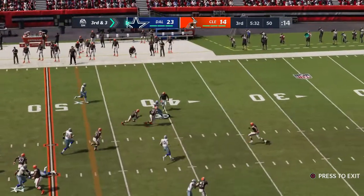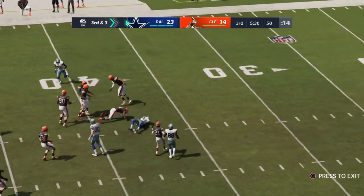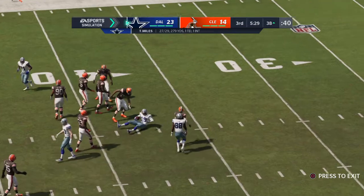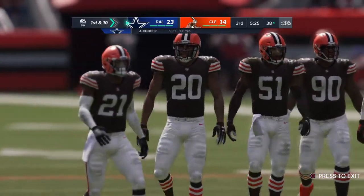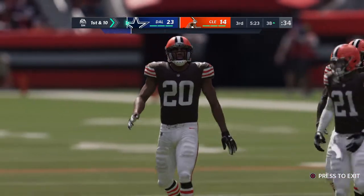From the midfield stripe, they'll look to throw. Cooper's got him. And he will have a Cowboys first down as they're able to get the 3rd down conversion.